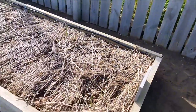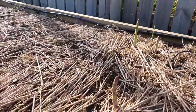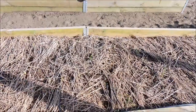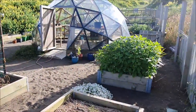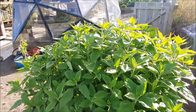And the asparagus. I just picked a whole lot last night, so we had asparagus for tea. But it looks like we might need to have asparagus for tea again tonight. So that is sector 3, and I deal with that on a Wednesday. On a Thursday I pay attention to these small beds and anything in pots.